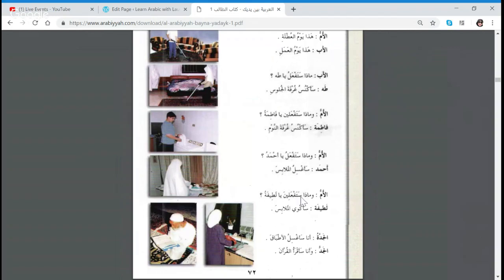Our next one, sa tefalina. Again, we're talking to a female, and it's the verb fa'ala. Those are your root letters. The present tense verb is tefalu. But when we add seen with fatha in front of it, it becomes sa tefalu or sa tefalina, and that makes it future tense. So anytime we add that seen with fatha to the beginning of a present tense verb, it makes it future tense.